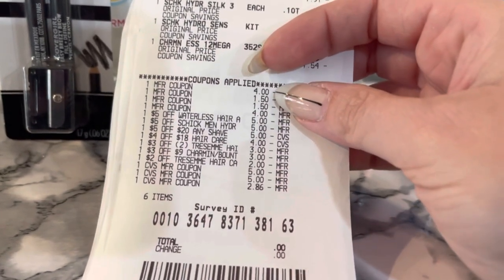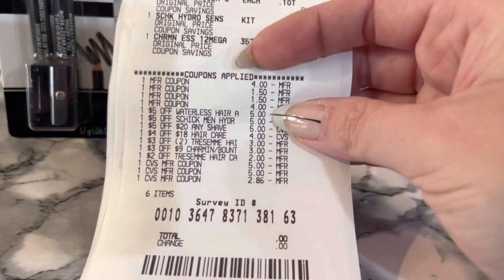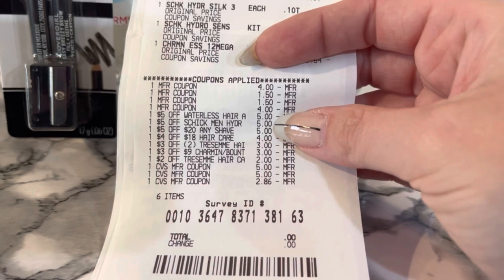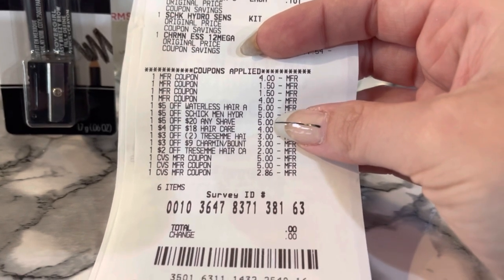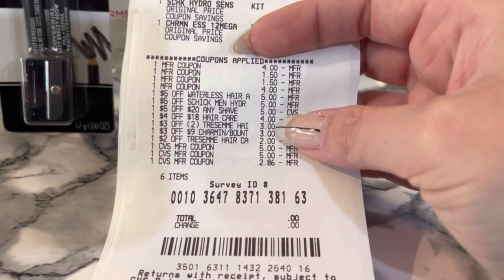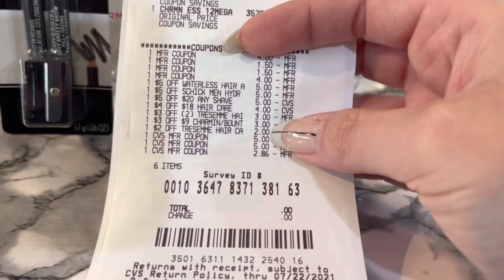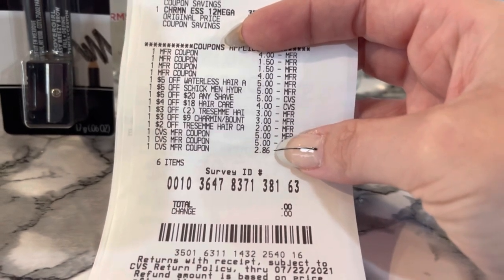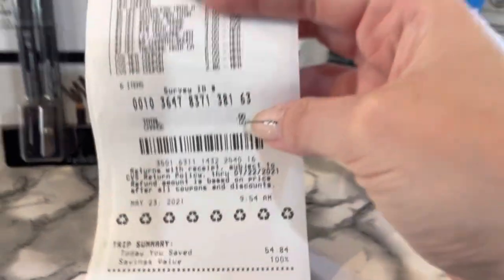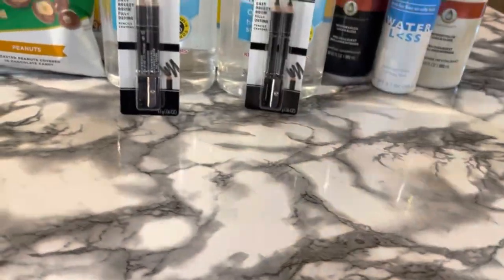So there's the one for the women's, my two Tresemme's, the one for the men's, my $5 CRT for the waterless, my $5 CRT for the men's razor, 5 off 20 shave, 4 off 18 hair care, 3 off 2 Tresemme, 3 off 9 Charmin, $2 off Tresemme CRT, and I rolled $13 in extra bucks. I had a $0 subtotal. I got back the 2 for the Tresemme and the 10 for the Schick.